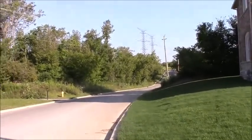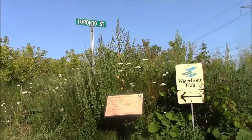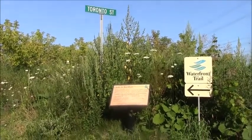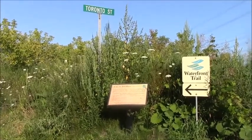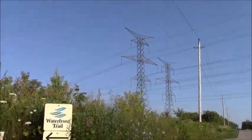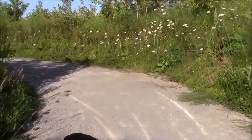Basically, it runs along the hydro cuts. So we'll get up there. We'll be up there in about 30 seconds. Okay, so here we are at Waterfront Trail and Toronto Street, which is the street at the end of Milligan. And of course, we're running along the hydro cuts. And we are going to head on to this path. This is where I get to let Forrest off the leash.